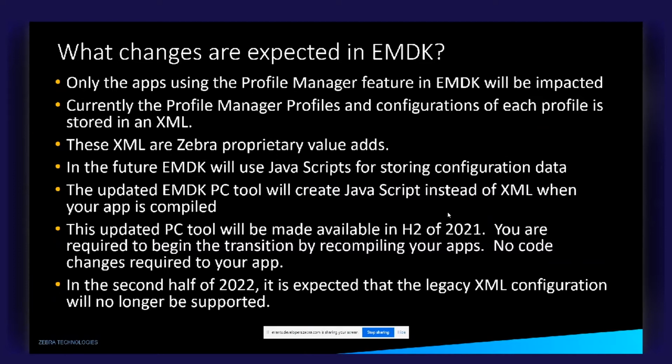So when you write your application and create a profile in the EMDK profile manager tool on the PC, it will save it in JavaScript. And JavaScript is what it's going to deliver to MX in the background to achieve what it needs to do.